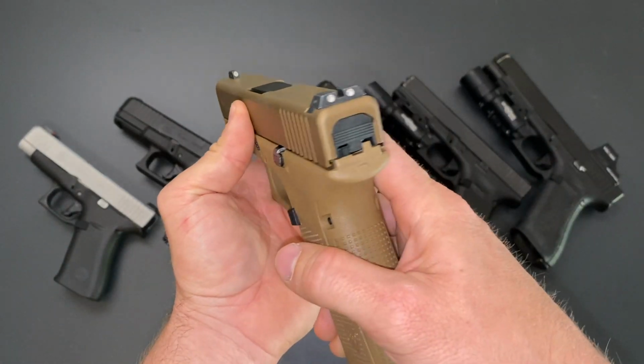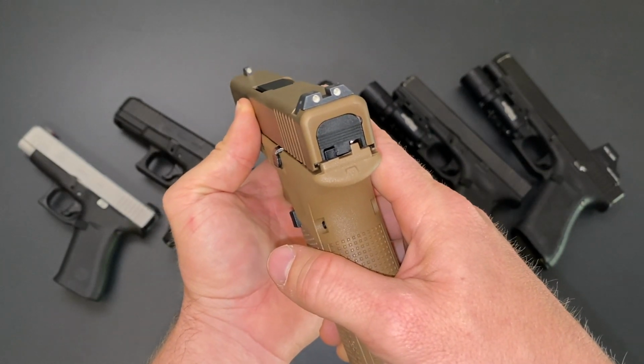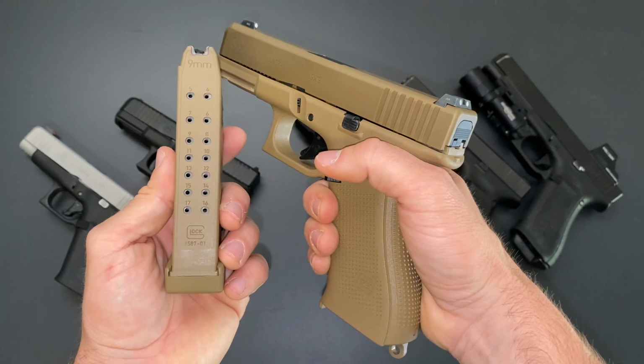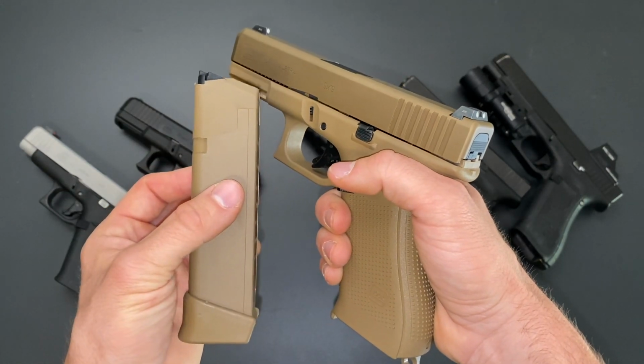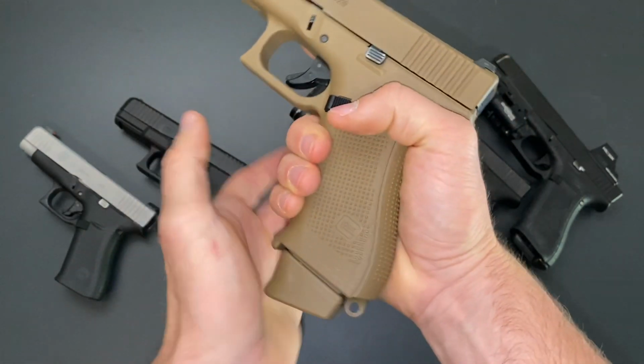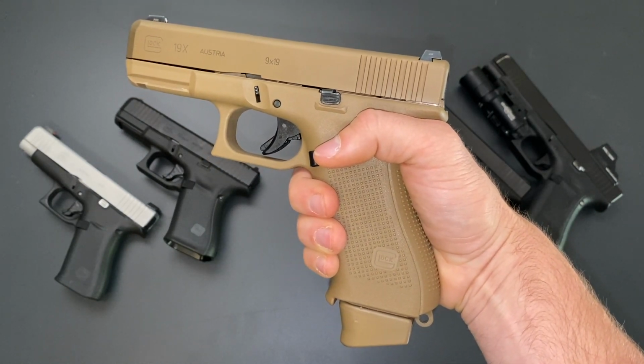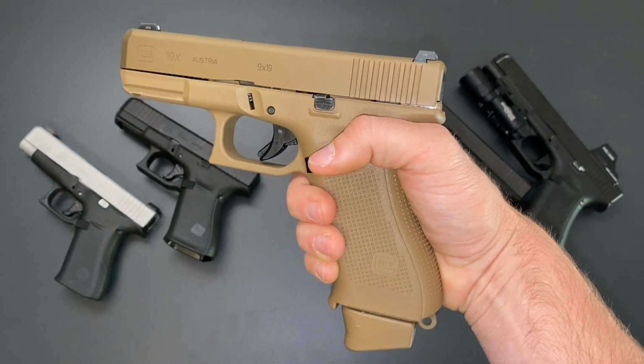It does come with factory 3-dot night sights, which is pretty cool, way better than the normal Glock plastic sights they come with. And it also comes with these cool 19-round magazines, which a lot of people like. I thought that's kind of a cool thing that they include with the gun, a little different than the normal 17-rounders that these double-stack Glocks come with.